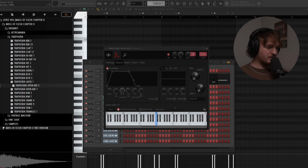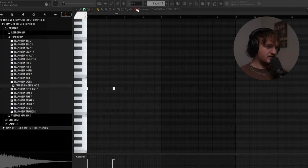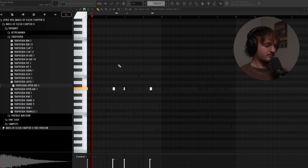Yup. All right, one thing I like doing with my open hats is I turn the hold knob all the way up, kind of like you would do with an 808, because then you can just control when it stops, and sometimes that adds a really nice bounce. You got to remember, silence is one of the best instruments there is.